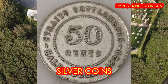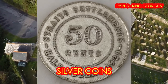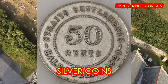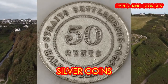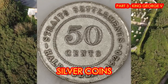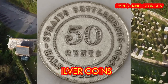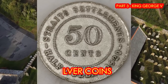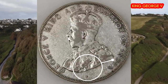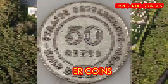And this is the all lovely 50-cent silver piece. Take note, there are two types of mint mark located at the front of the coin. One is a cross and the other one is a dot. The material is silver. Weight of the coin is about 8.42 grams. The key date coin that you should collect is a 1920, but one with a dot mint mark. And the mint mark is located below the image of the king at the front of the coin.